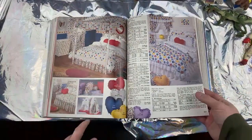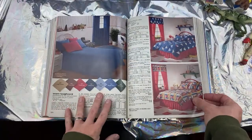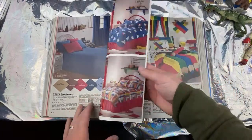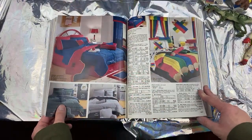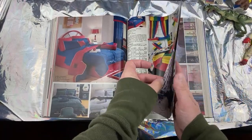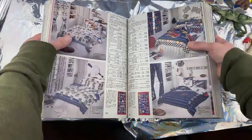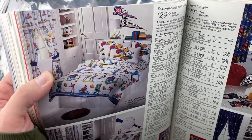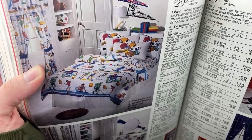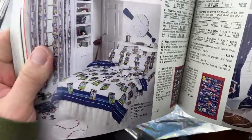Here we got the place for the class clown to sleep. We got the ships for some really cool guy named Gordon. Here for all the geeks in there, you got a nice little set for them. We got the NASCAR. We've got the, what is this? This is just sports. Look at that. Clip art sports print everywhere. Nothing but clip art. The basic things you could find on Windows Print Studio.